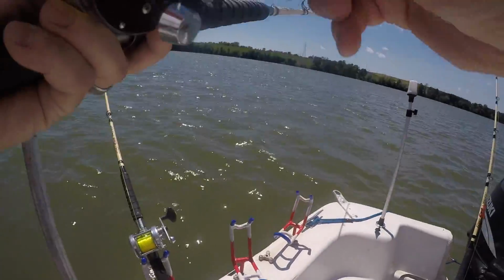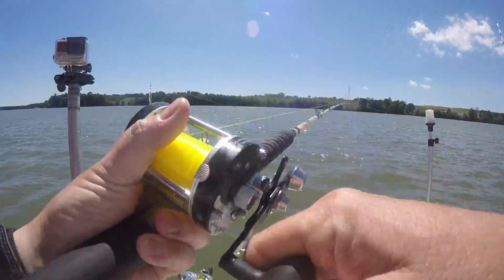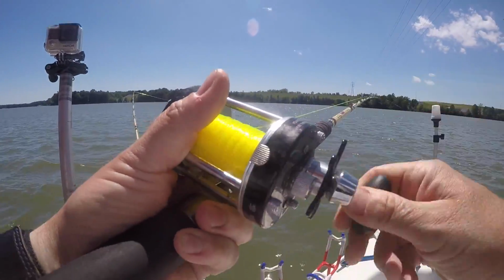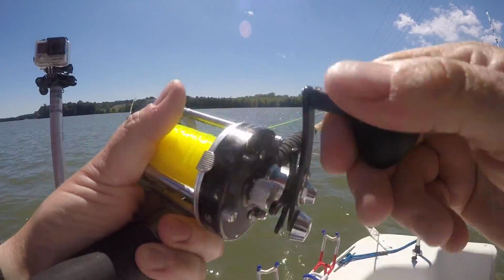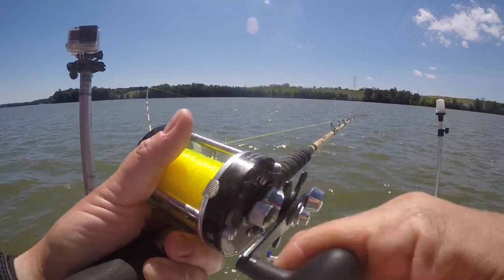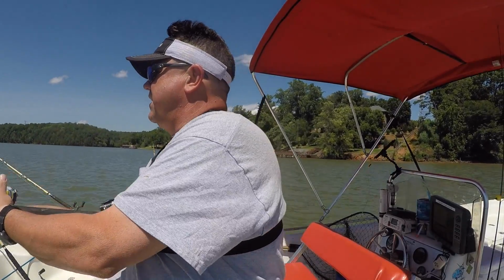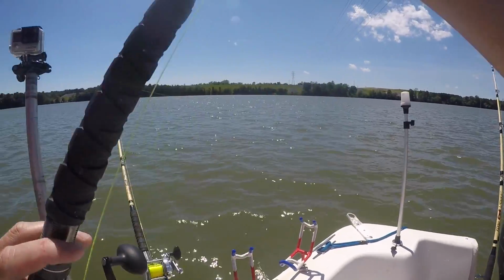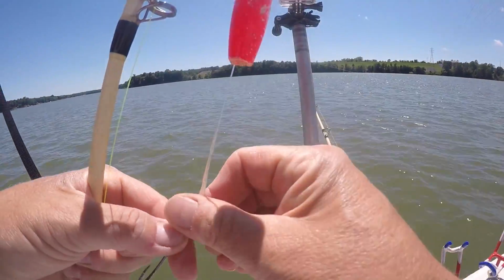Oh, might have found one. I had one go. I don't know if it stayed buttoned. Actually, that one there's getting bit. This one did not stay buttoned up. That's got a small fish on it right there in front of me. We'll go ahead and get this one in. Got the bait. Dang, got some slime on there.